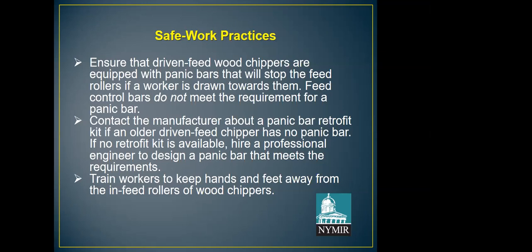But probably the most important thing is to train workers on how to properly use the tool. Don't use their hands and feet to slide things in through the hopper, through the chute, into the chipper itself. You can use a push stick or another branch or something like that to slide it off if you want to clean it off, or turn it off and pull the stuff out and put it in a bag and throw that in the back. Not everything has to go through the wood chipper.